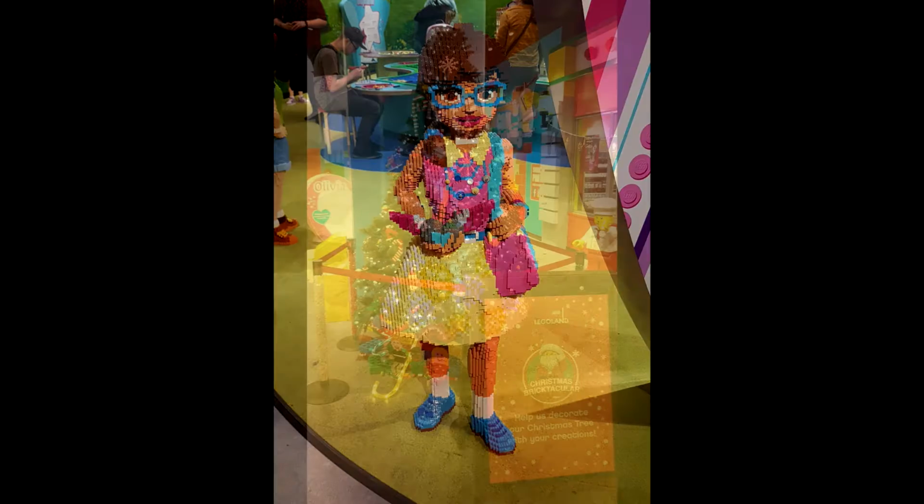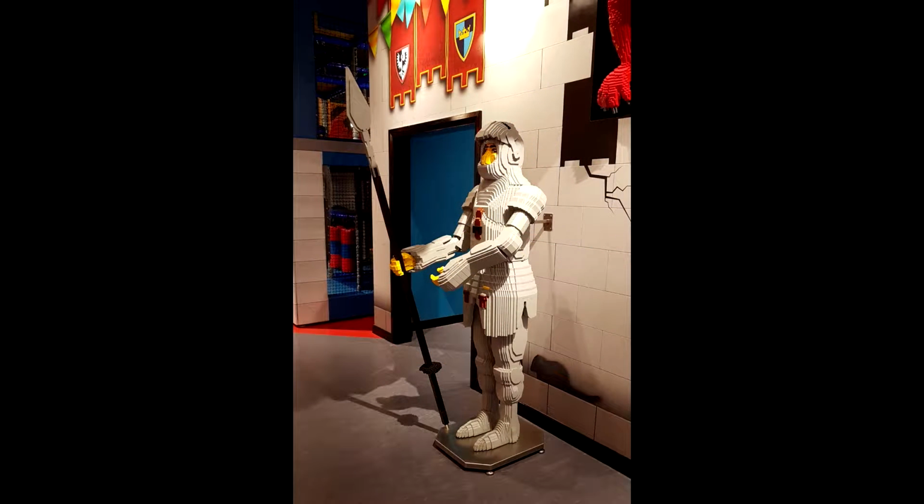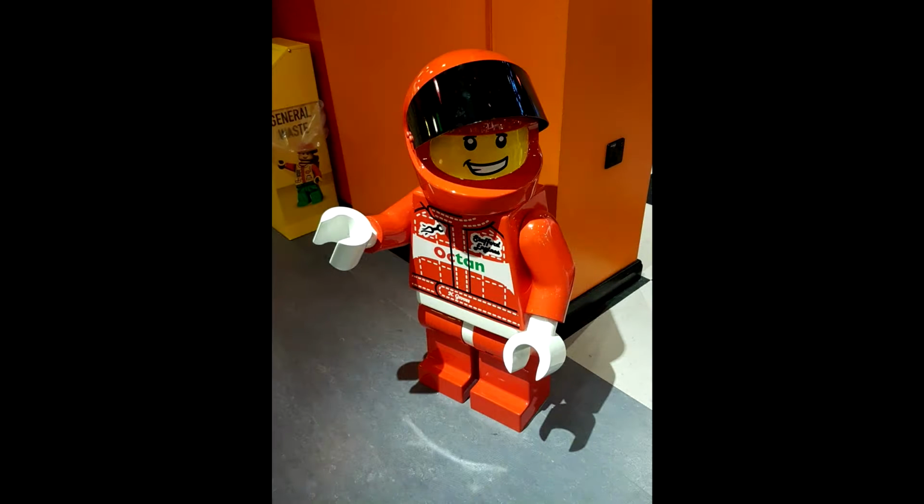And then following on from this, we've got a photo of the Christmas tree. The Christmas tree has been decorated with visitor-made decorations. So if you are interested in that sort of thing, you could have built a decoration and then added it to the tree. I'm not sure it's actually there now. There's also a knight in this area with the back of a castle sort of aesthetic, and this was opposite the tree.